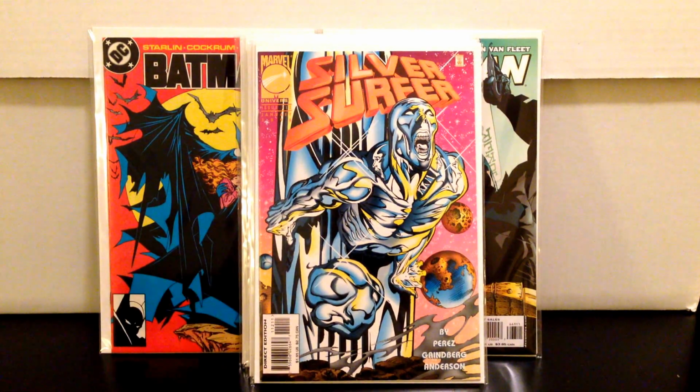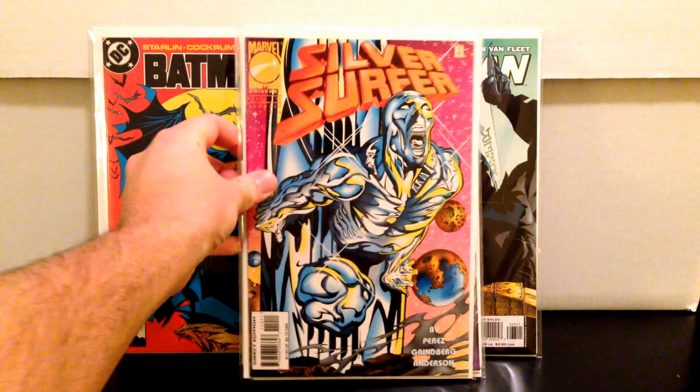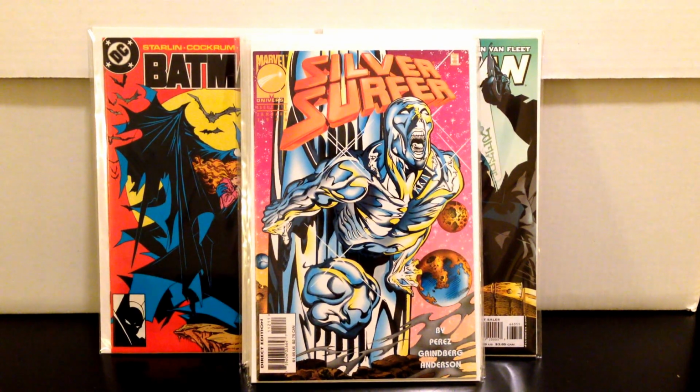Silver Surfer. What issue number is this? It's kind of hard to read. 112. These Silver Surfers, anything over 100, they're kind of hard to find. I got this for 50 cents. Some of the late 90s stuff, they started doing real small print runs of them, as opposed to the early 90s stuff when they were doing a million copies or 500,000 of stuff. So this one, if you can get anything over number 100, you may get $5.